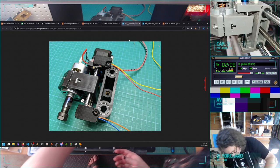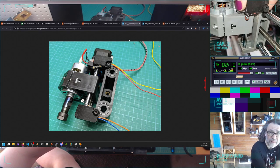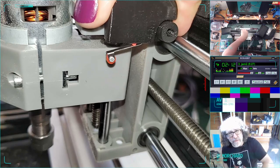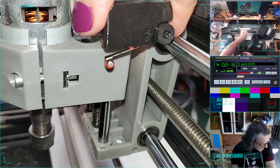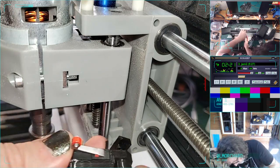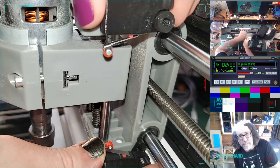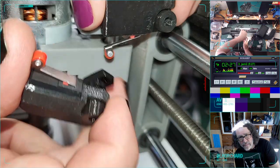Yeah, so I believe this goes there, screwed into that existing hole, and then this goes here, and then these switches will get tripped by a tripper here.